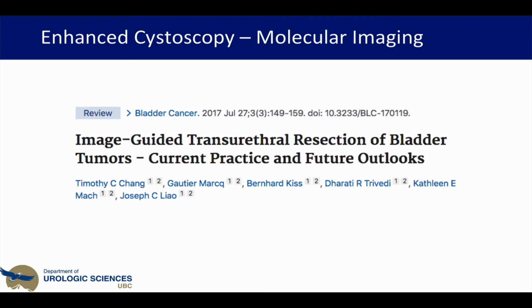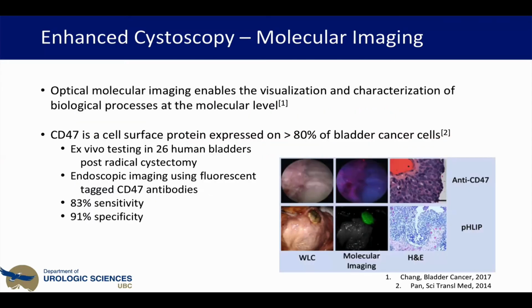We'll change focus slightly here and just scratch the surface of some basic science, looking at novel technologies that are in development. This paper is out of Stanford by Dr. Chang. Molecularly targeted imaging enables the visualization and characterization of biologic processes at the molecular level. It uses fluorescent antibodies, peptides, or other small molecules that bind to tumor surface antigens.